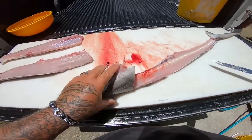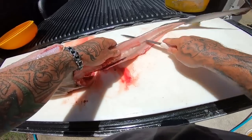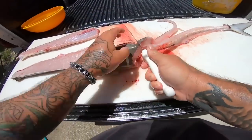Just like that. And all this is discarded. You can cut all this meat off. It is good meat. You go just like this. There's no pieces of bone going up because they don't have bone in them. It's all cartilage.